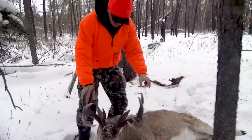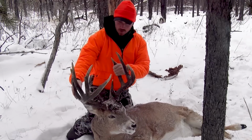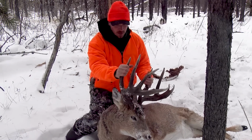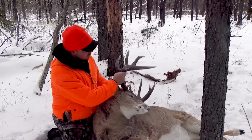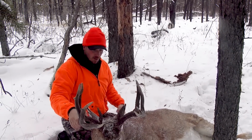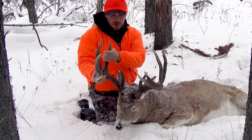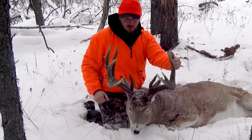Look at this. Wow. But I'll tell you, look at these twisted tines. We've seen this in the cameras. What a deer. Look at the mass on this. Stickered right up. What a deer. It's been an unbelievable year this year for us. This is a very exceptional deer. It's the red moon.